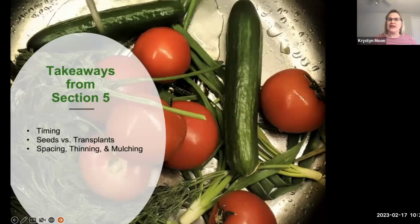So the takeaways for section 5 is to think about timing for your plants. What is the best time to put them into the ground? Some of the issues that are particular to certain seeds and transplants, spacing, thinning, and mulching, all of which will help you in terms of overall success with your vegetable garden.